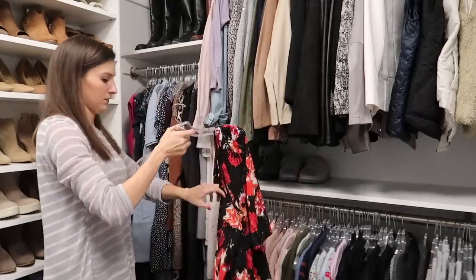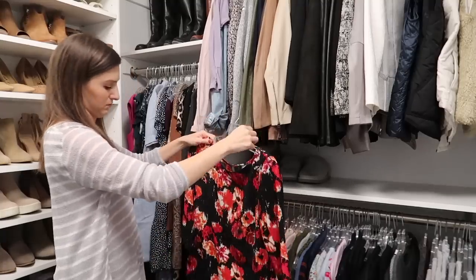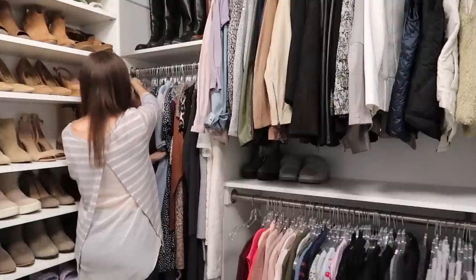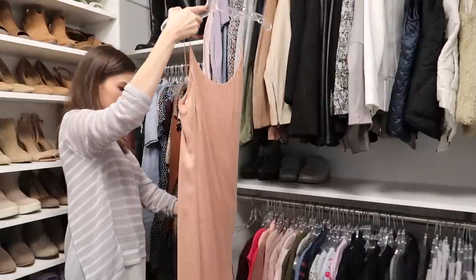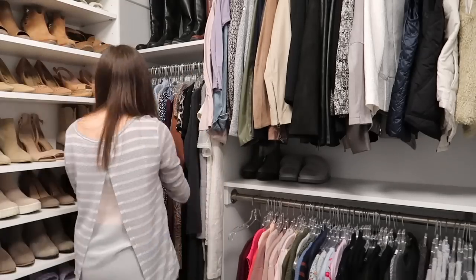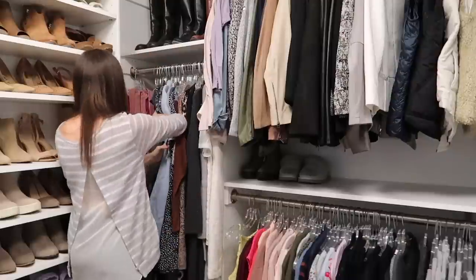Now I'm on to my dresses. I have a ton of dresses, but I love wearing them in the winter, in the fall, summer, spring, basically every season. Dresses are so comfortable for me, but unfortunately a lot of my dresses are still more business or business casual dresses. I wish I had more casual dresses that I could easily just throw on and run for a trip to the grocery store.